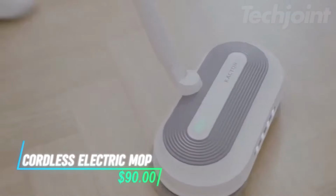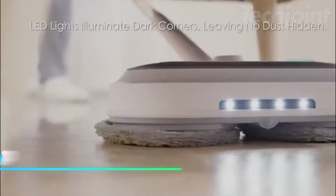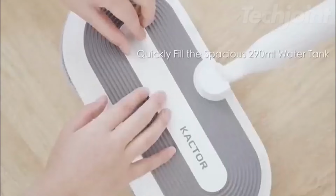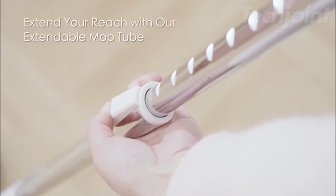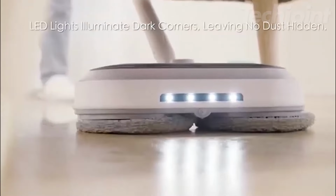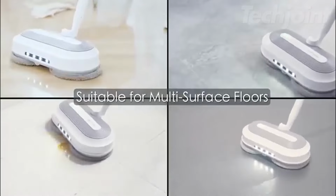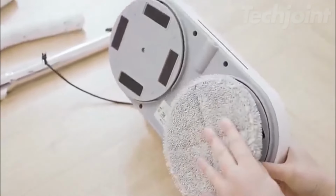Transform your cleaning routine with this cordless electric mop. Featuring a dual spin motor and LED headlights, it delivers thorough cleaning on various floor types. The 290 milliliters water tank and adjustable height make it versatile for different surfaces, while the long-lasting battery ensures up to 50 minutes of use. With a self-propelling design, this mop reduces effort and tackles stains effortlessly. Ideal for a spotless home with minimal hassle.